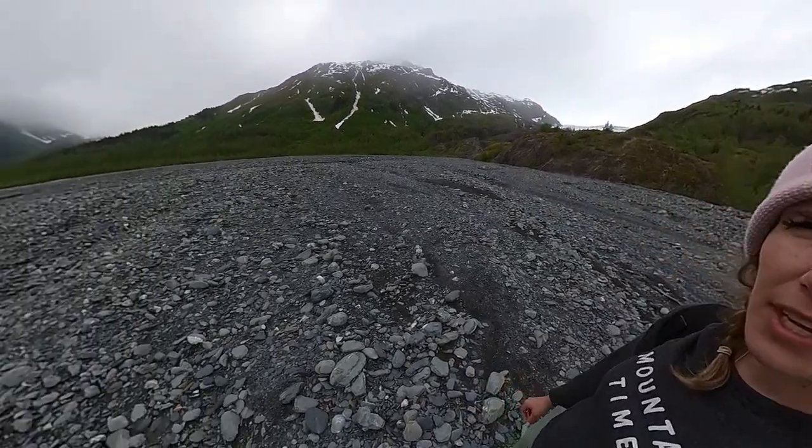Right now we walk down to the outwash plain of the Exit Glacier, and the kids are exploring because digging in rocks is one of their absolute most favorite things to do.